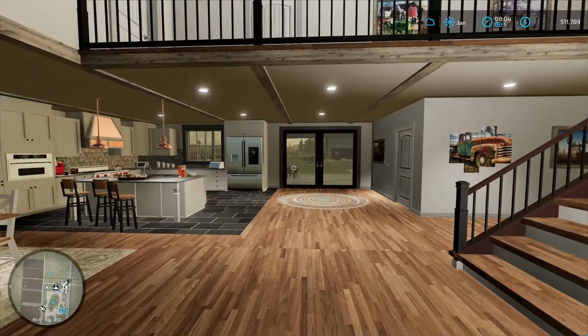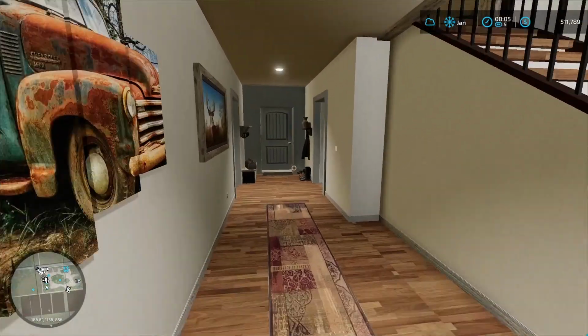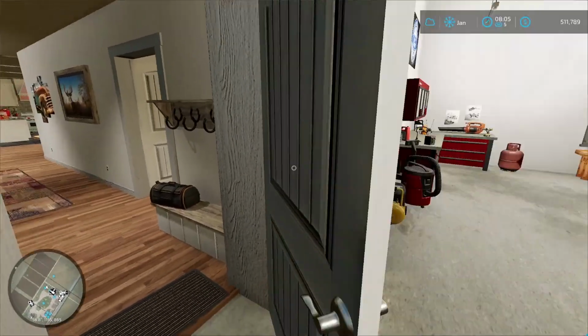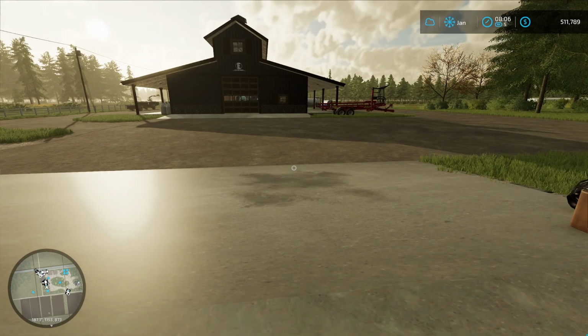We are starting off in a brand new house. Looking great. Feels good to be in a big house. Today we're going to be working on a couple of things. I want to show you what I've done here off camera. You can see our money is sitting at 511,000.